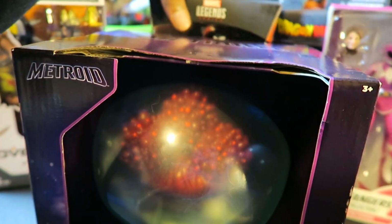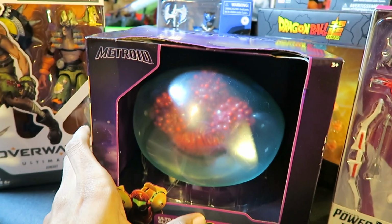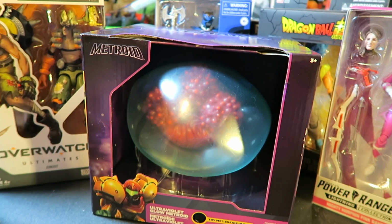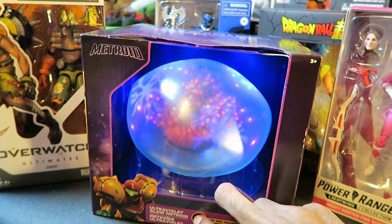Alright, and probably the most random thing I have ever bought from GameStop is this Metroid figure. So let me move all of the rest of the figures so I can move this back a little bit. So I don't know why I bought this. I guess it's because it lights up, sort of. Like here, I'll demonstrate that.